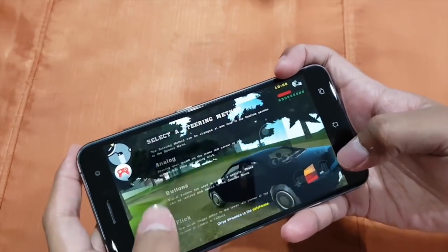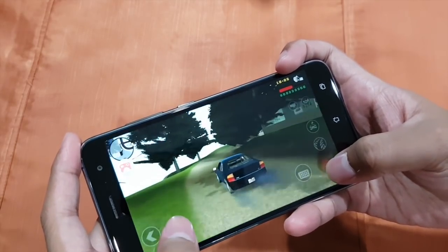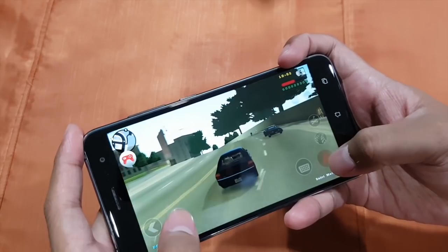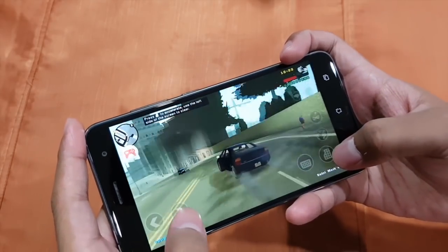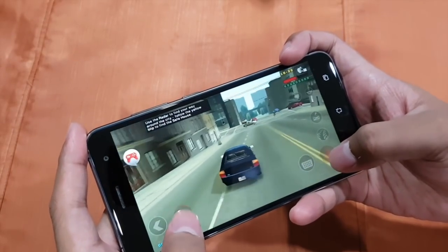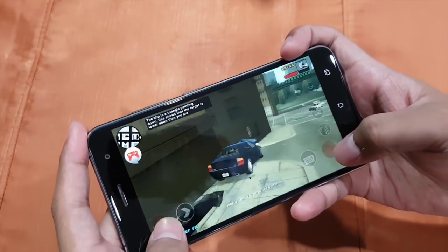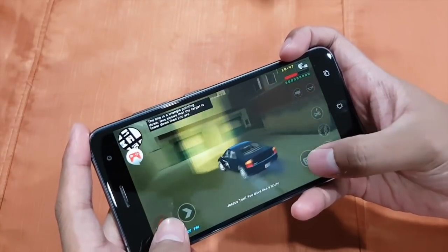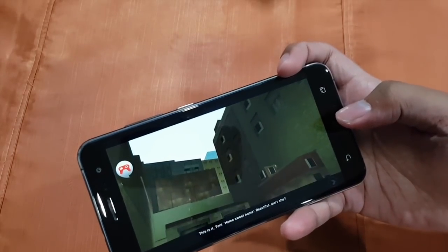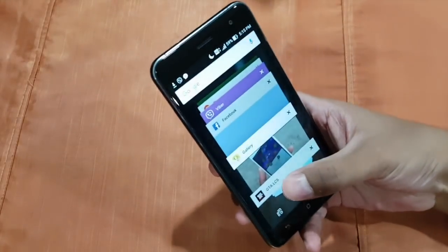Actually, this is its full speed. It only lags a little, but most of the time it's smooth. So, the Snapdragon 625 is a really powerful processor, but not the most powerful that you can find in the market. But for most cases, like this one, if you're just playing games like this, there won't be any problem. So, that is the NBA and the Grand Theft Auto Liberty City Stories. You see, no problems at all. So yeah, I guess that's our gaming test of the Zenfone.